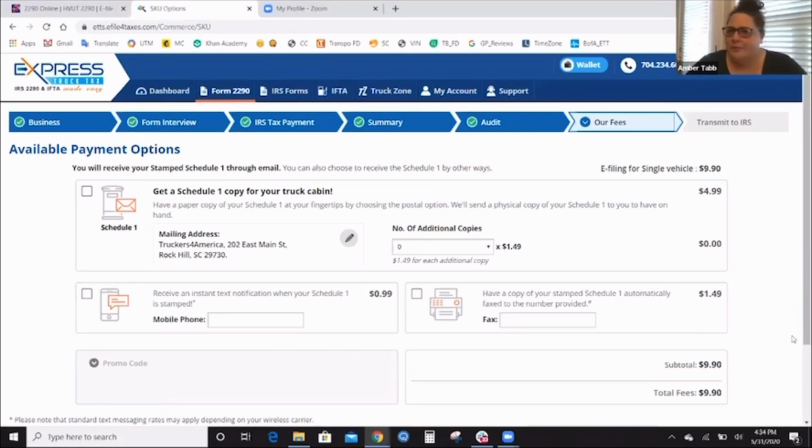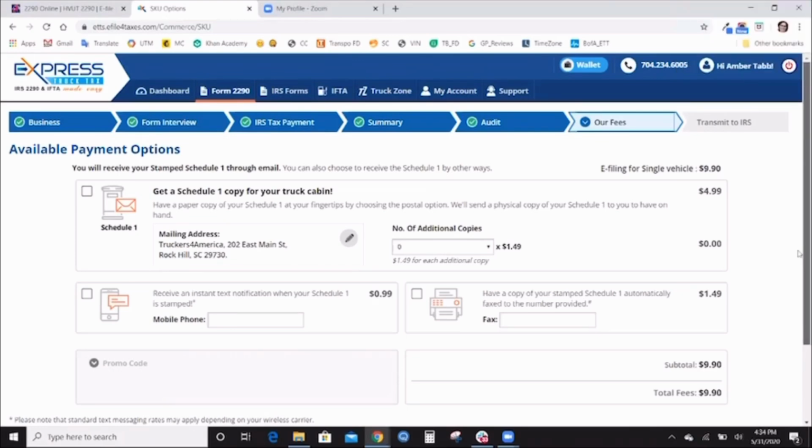We've had enough. And when people are charging 75, 45, there's so much. Now, again, this is on Express Truck Tax, where you enter the information on your own. When people are charging 4, 5, 6 times this amount to e-file your 2290, it's not okay. But I'll get off my soapbox now, that just makes my blood boil. For good reason too, I can understand.